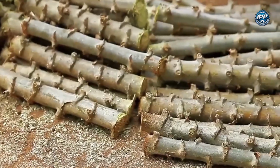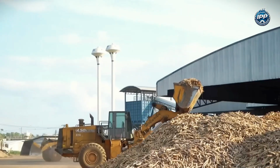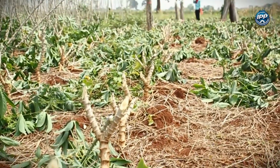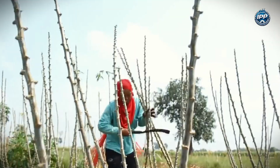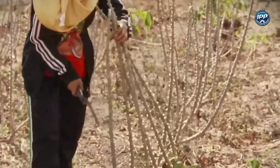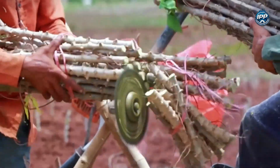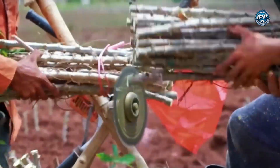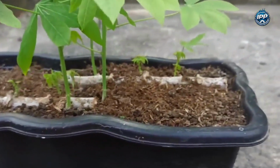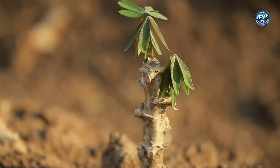Selecting varieties and preparing cassava cuttings, the journey toward a million-ton industry actually begins with one crucial decision. Across vast open fields, farmers must carry out an incredibly strict selection process to identify only the healthiest mother plants. Every stem cutting is carefully trimmed to a precise length of 20 to 30 centimeters, while ensuring that every living bud remains fully intact and bursting with life.